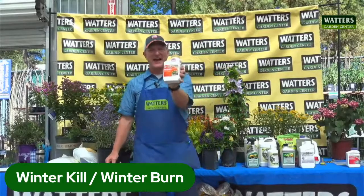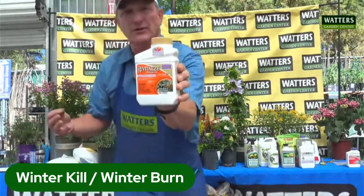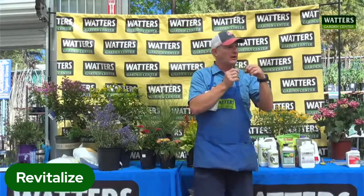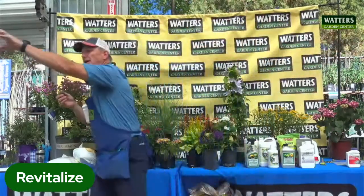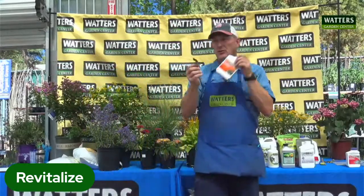Good deal. So Revitalize, this is a biological again. We're into organics and biological controls as best we can. It's just safer for all of us. You spray this and it just keeps the spore from spreading, and birds and insects spread this. So they light on one tree that's infected, then they'll just go down and jump on another plant. It just gets on their feet and spreads rampantly. So you really want to keep on this.